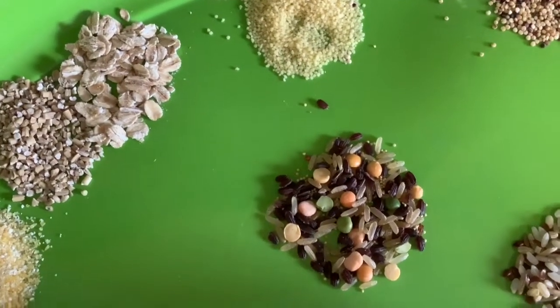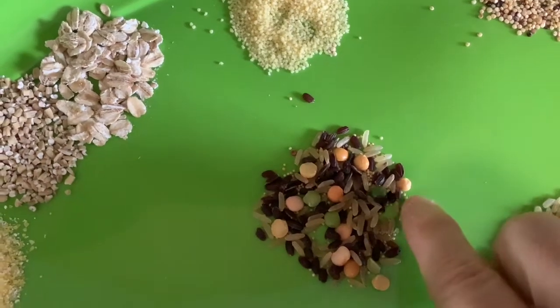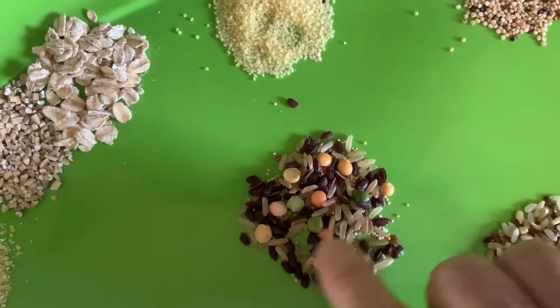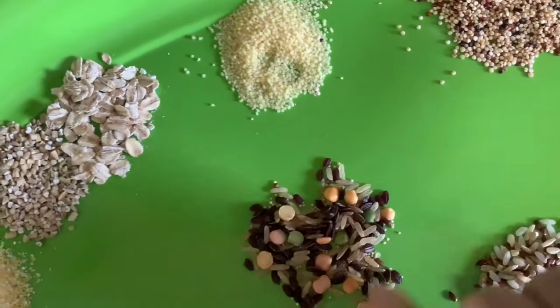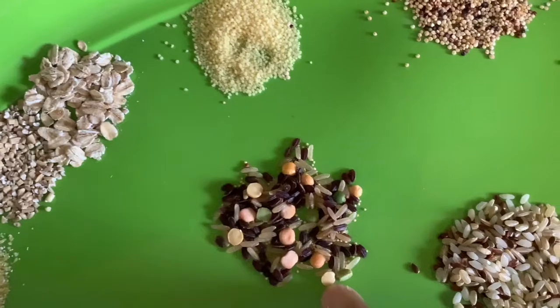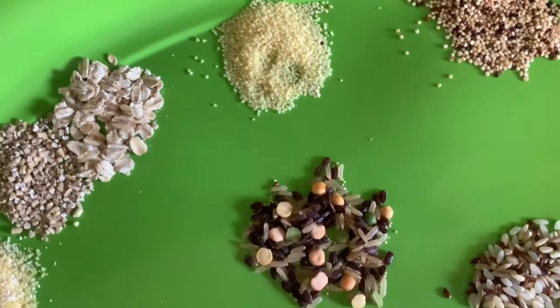These little tiny guys are amaranth, which is a very ancient grain. There's also black rice. There's brown rice here. And then they also have lentils, which lentils are legumes. So when you make this particular combination, it's a complete protein because the amino acids in the lentils combine with the amino acids in the rice and make it so it's a complete protein.